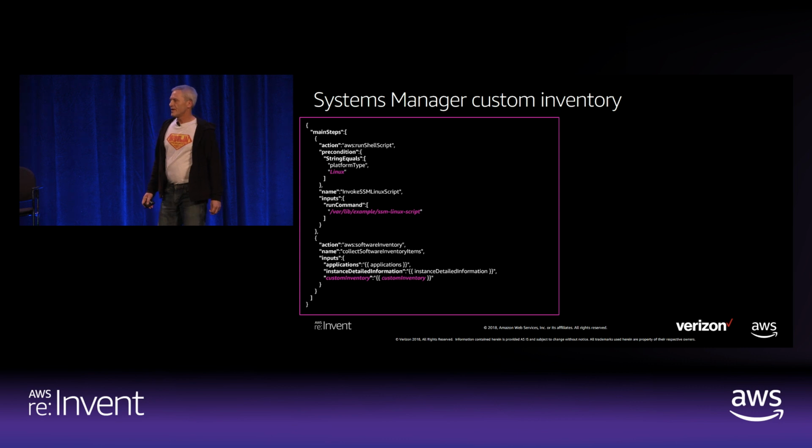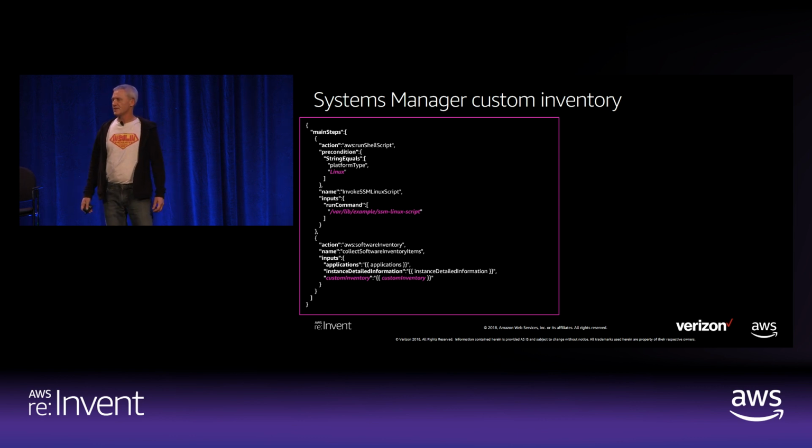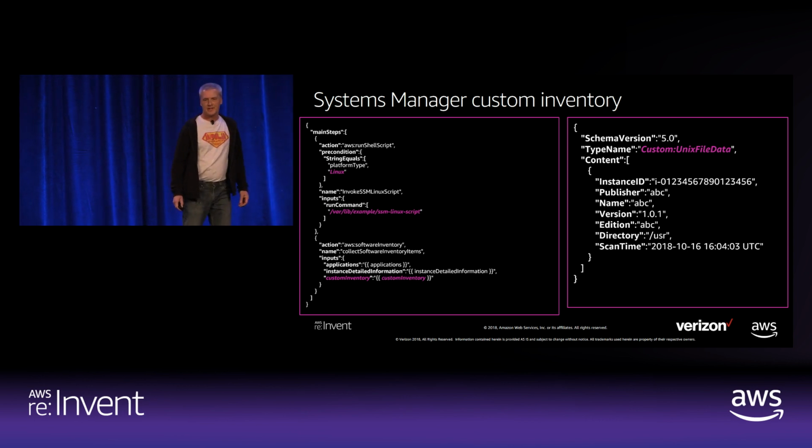Here's an example of a Linux script run through custom inventory that captures additional data for us. So the beauty of this is that Systems Manager delivers this data to our central bucket along with everything else. There's no extra work that we need to do to capture this data and place it securely in our store. And here's an example of some of that data. And you can see here that this is capturing file path data.